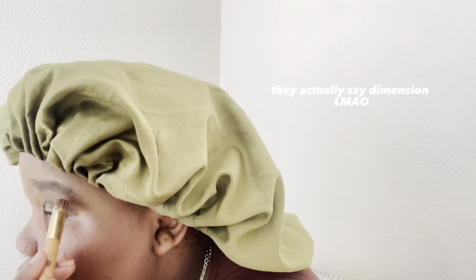I'm going in with the same brush because I just wanna blend a lighter brown with this dark brown. Just so that it adds the density. I don't know. I'm just doing what the girlies say. I'm not a makeup artist or anything. In fact, I'm more of a beginner than I am anything.